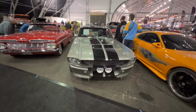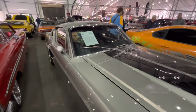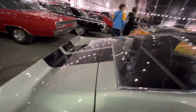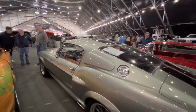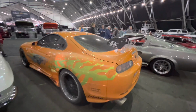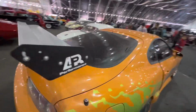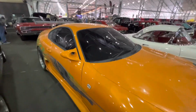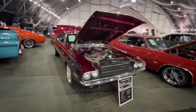We got an Eleanor. Gone in 60 Seconds. Looks pretty up to standard. So it says it's an officially licensed car. Looks like a Super from Fast and Furious. They didn't even detail this thing up. It's hella dirty. I don't know if it's the actual one from the movie. It's probably a knockoff.